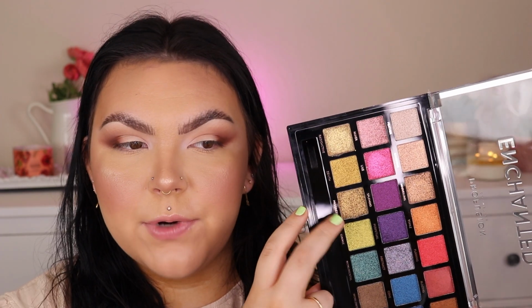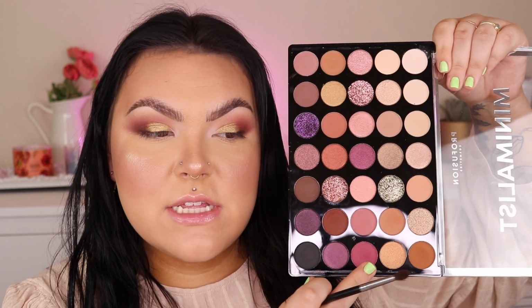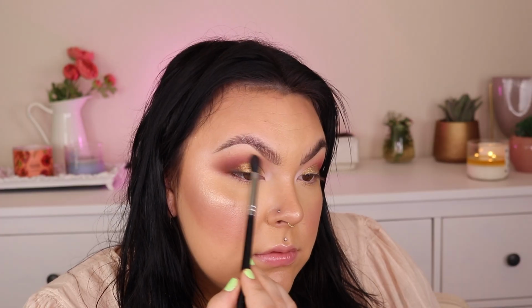I'm gonna go in with Progress right here from the Enchanted palette. That shade is so beautiful. It definitely seems to apply best with your finger instead of a brush. I'm gonna go in with the brush from the Profusion palette and just blend that out. I'm just gonna go in with my dark brown shade and just go over the edge just to make sure it all blends together. I'm actually going into this purple shade right here and just working that into the crease.